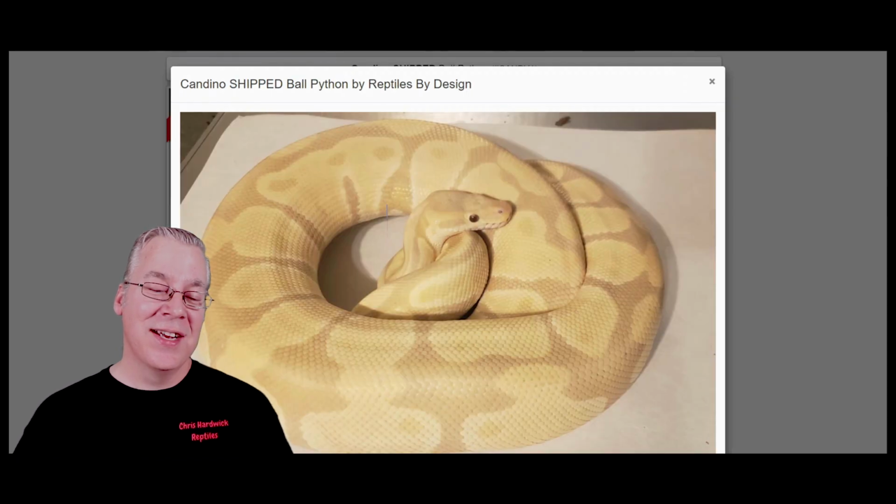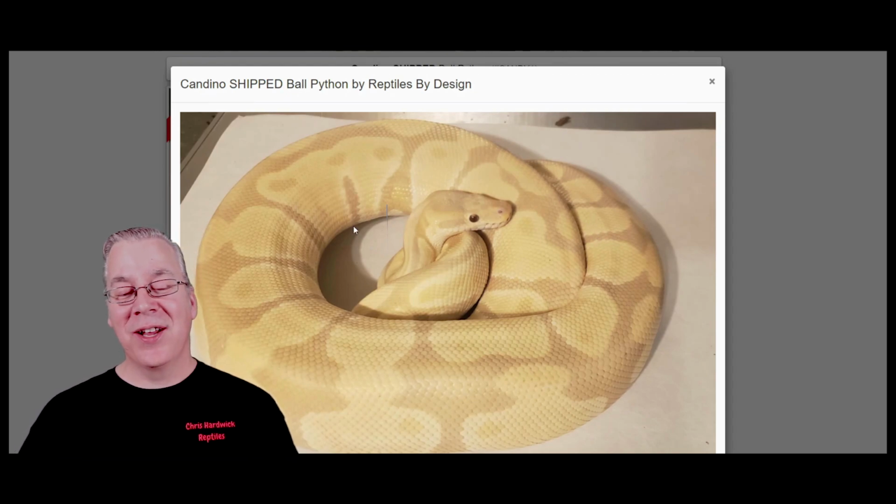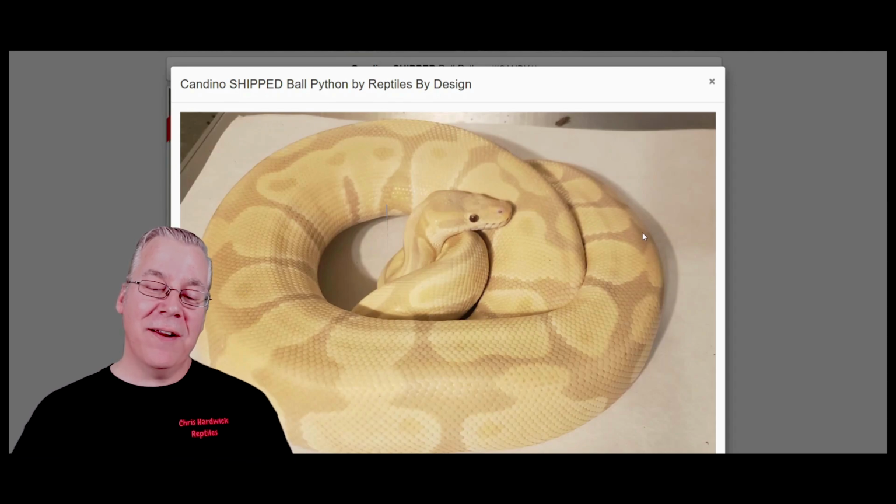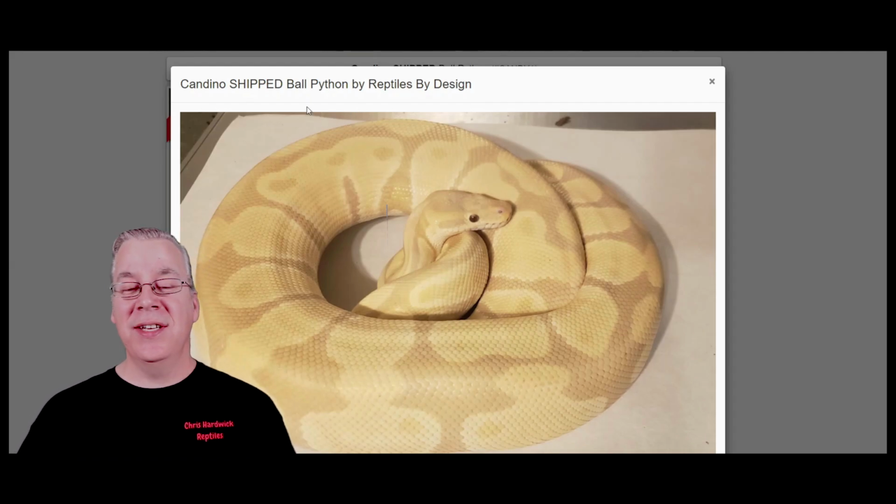So take a look at this. This is an older candino, and it completely changes into a different color. If you look at the candinos versus the candy by itself, usually the candinos don't have the intense definition that you'd see with the candy. The albino fades it out a little bit, so it doesn't have the high contrast and it's not quite as bright and defined as you'd see in the candy.